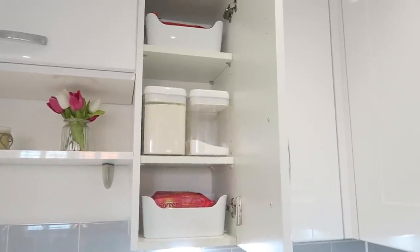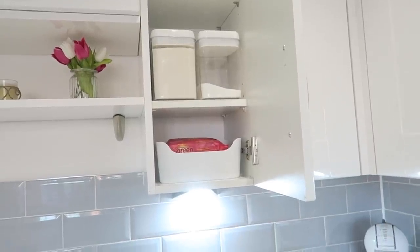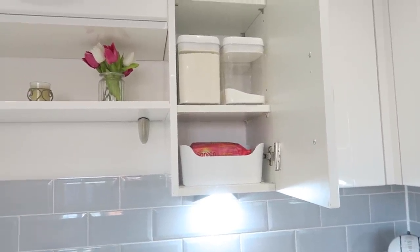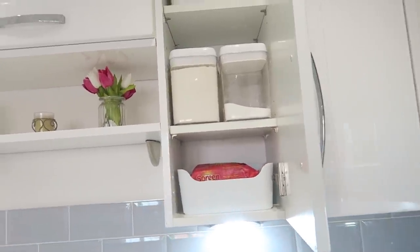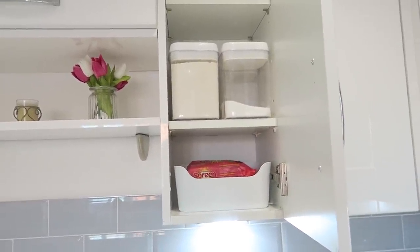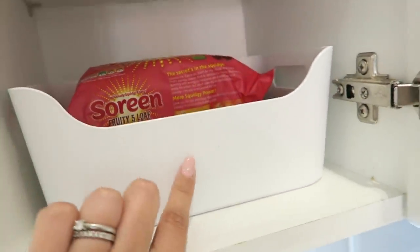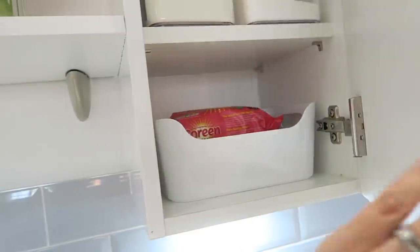This one's now changed. So at the top, we've got snacks and goodies. In the middle, I've got all my baking stuff, so flour, icing sugar, self-raising flour, and something else. I'm not quite sure what else I've got in there, but I need to label all these up actually. But that's kind of my next move. And then in here, we've got some cereal and some cheese bits. These are just lunch snacky bits.